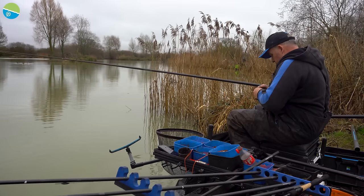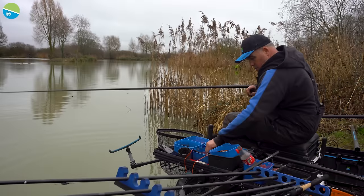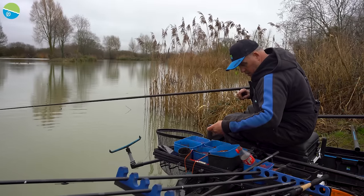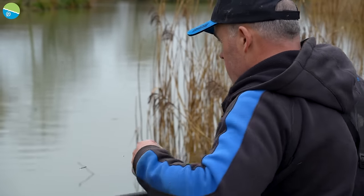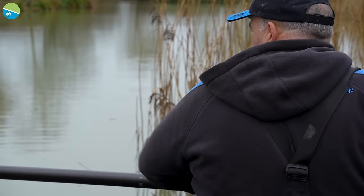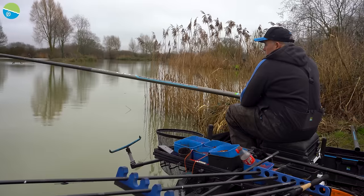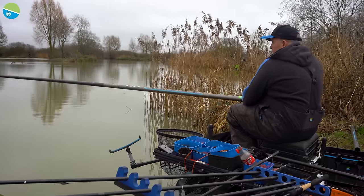Now, what I'd have done, if I'd gone out there and it would have still been roach, I would have put another big ball in, or even two. That's what I would have done. Now, if I get one more out here, I'm going to put a bigger ball in at 10 metres, because I might be able to even catch them at 10 metres. Maybe, I don't know. But that's what I'm thinking.